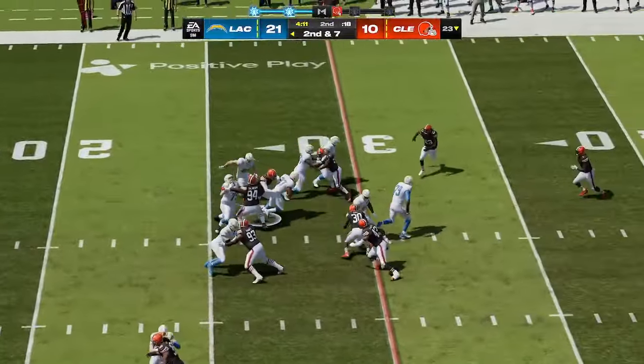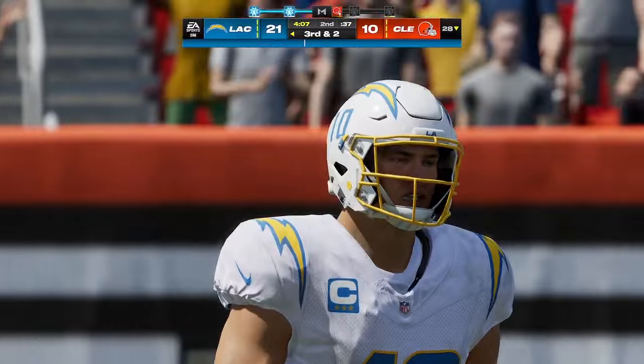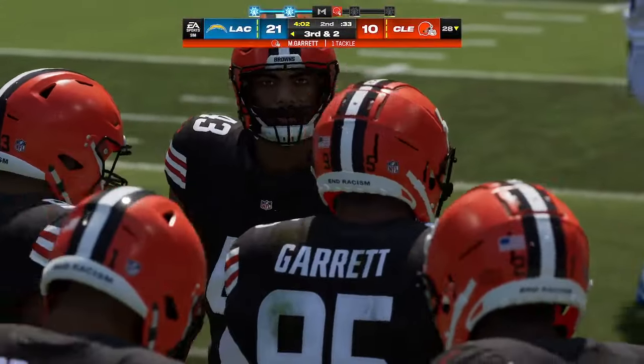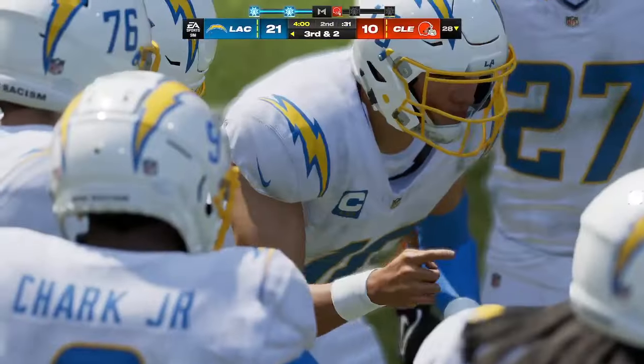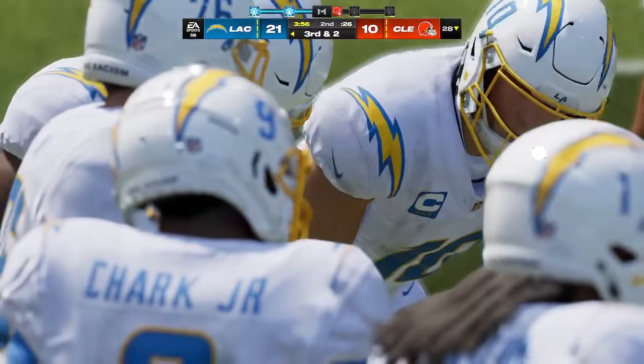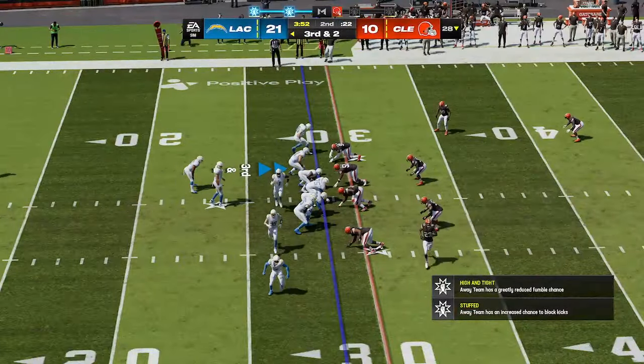They'll go again with Dobbins. And he'll take it forward for about 5 up to the 28-yard line. Not a ton of room available on that one, but he made use of what space was available and gained decent yardage. It looks like a nickel set now for the Browns on 3rd down.